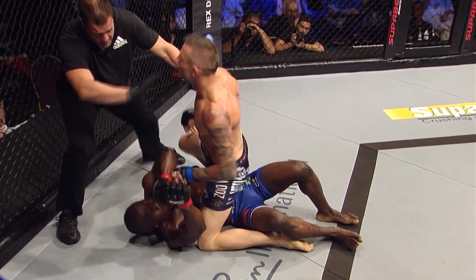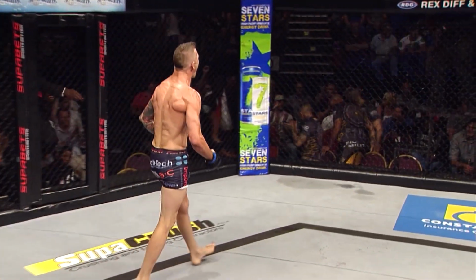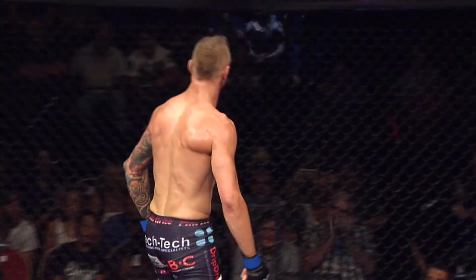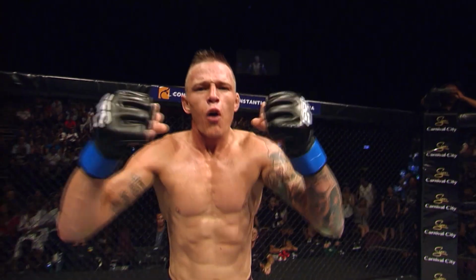Martin Van Staden working. And the referee gets in, calling it, he stops the fight. It's over. The fight is over. Wow. Van Staden proves himself in the lightweight division. Oh my goodness, that was ferocious.